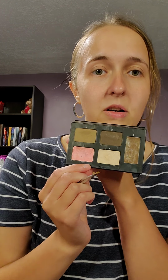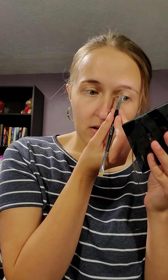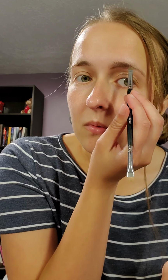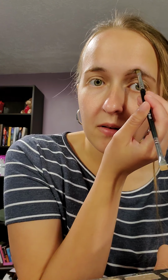If you have a brow palette like this, the dark color is always to line your brows, and the lighter color is to fill your brows in. So we're going to get started with that. And you're just going to line your brows. I'm going to see if I can do this just with the video camera instead of using my mirror so you guys can see what I'm doing.